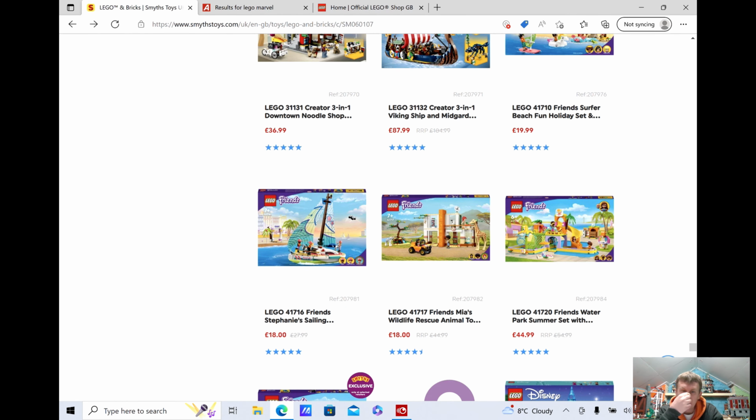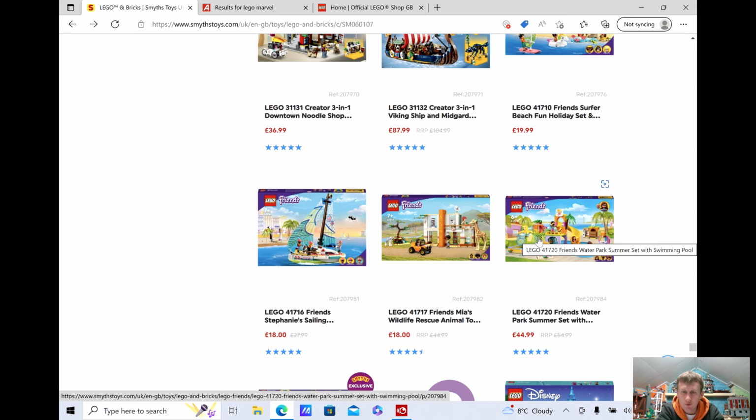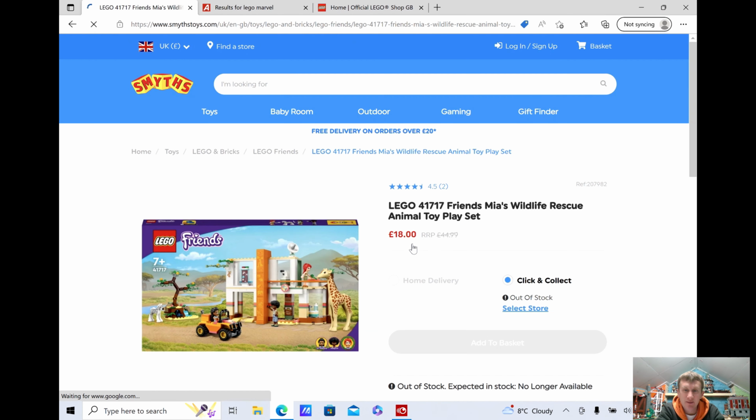All the Friends stuff that you can see is, like I said, didn't surprise me that all of this is. So from right to left, it's 54 for that one to 44. 44 to 18, that might be the biggest saving. Again, completely out of stock though. So that was a big saving on that. When it goes in, people just jump at it.